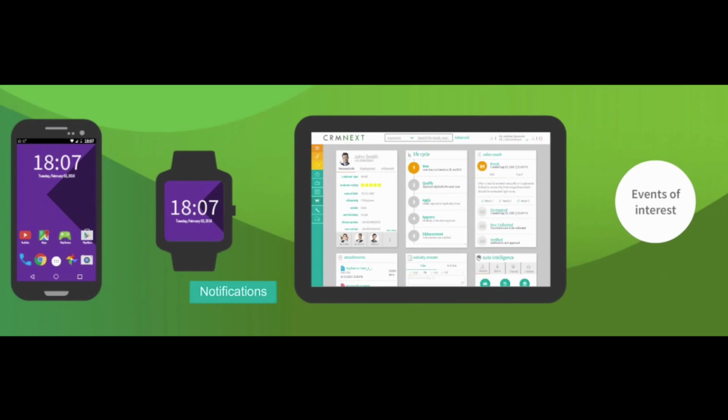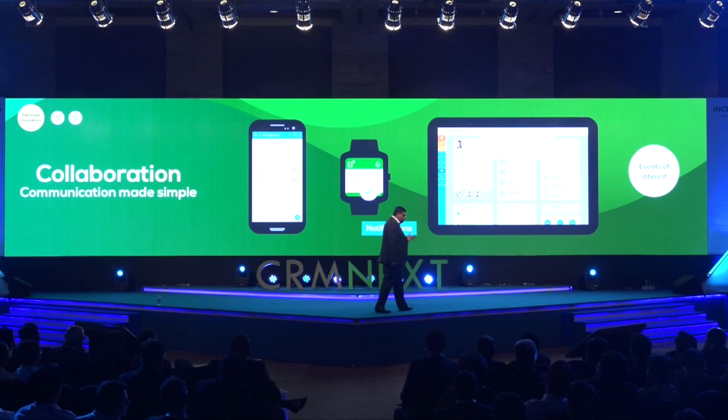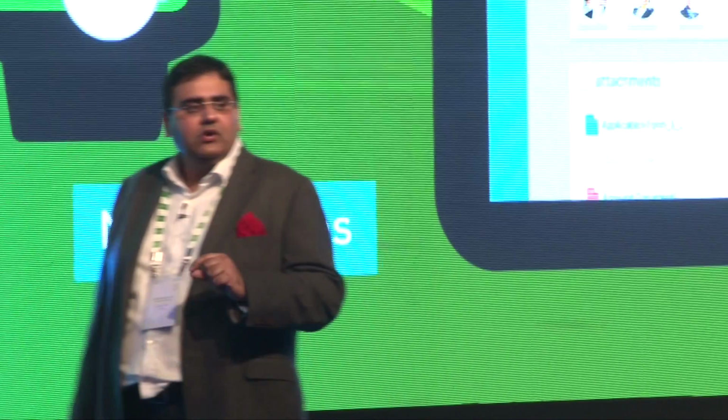Now, many of us don't realize what real-time notification can do. Here is an example. There is an event of interest that is happening from anywhere in your ecosystem, and what we do is you get a quick notification. Whether you're in the app or not in the app, you get that, single click, approve, move on. So really, we're giving you tools to reimagine some of your process and start to move selectively into a more real-time environment.